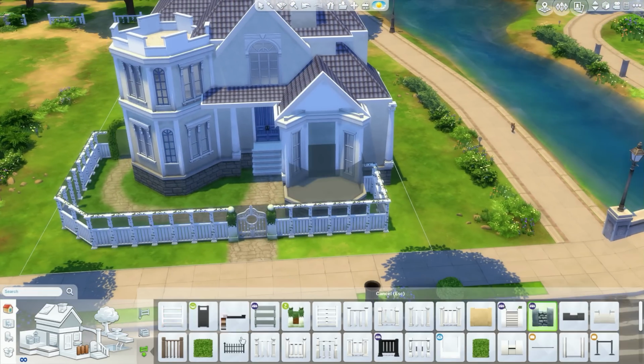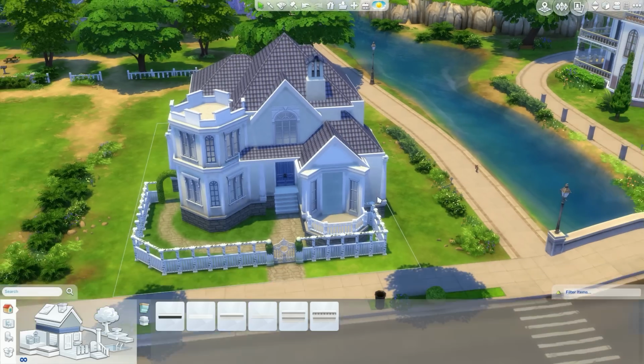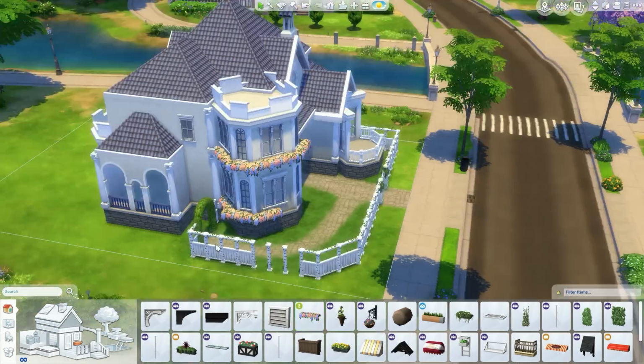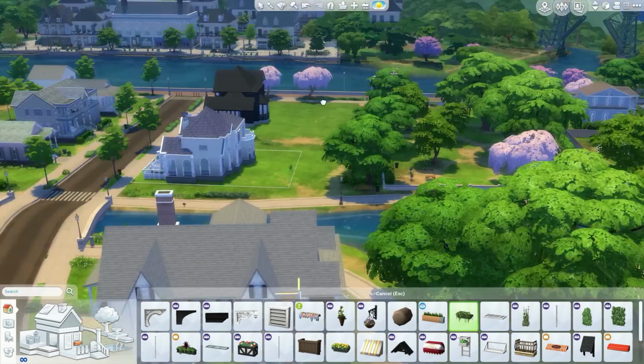So here what I was doing is I was trying to create a little area where the family could maybe sit down and they could have a table of 2 out here or a chess table. So you'll see that. Those doors do look a little bit French and I think that maybe they are a little bit too French for this build, but I think that's still nice and it's actually very European.